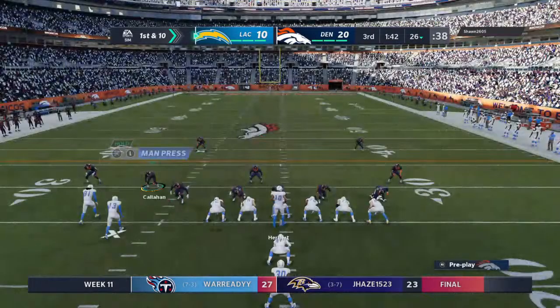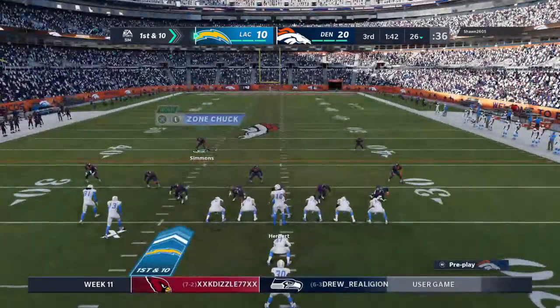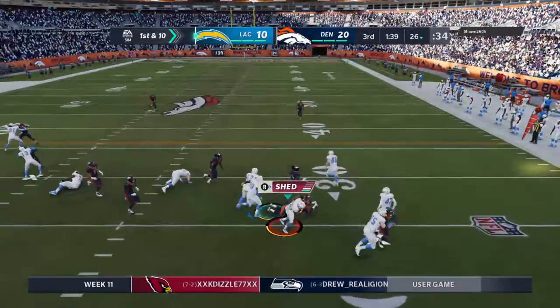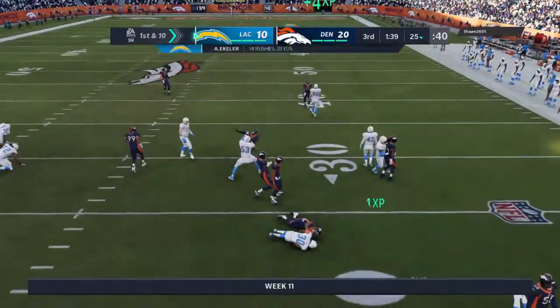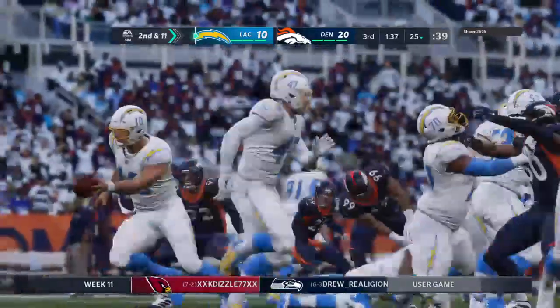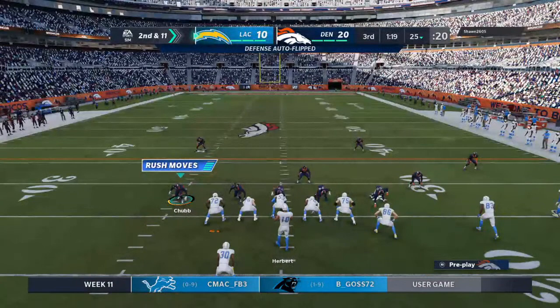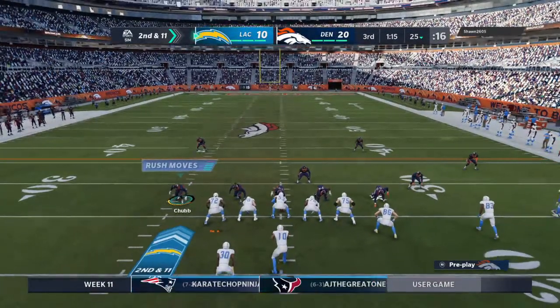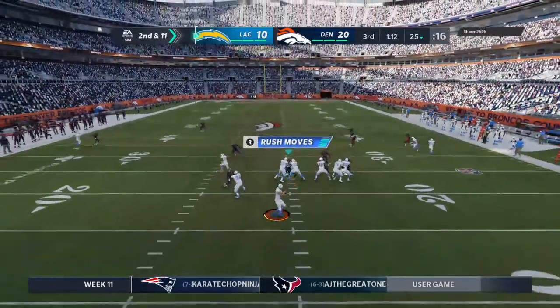The Charger drive about to get going. And on the last go-around, they really couldn't get anything going. They had to punt from deep inside their own territory, which means you're going to lose the field position battle as a general rule. What they're looking for now is a little more consistency, move the ball at least a few times on offense, get a couple of first downs, and hopefully flip the field. Yeah, just something to build off of. That's what they're looking for here.